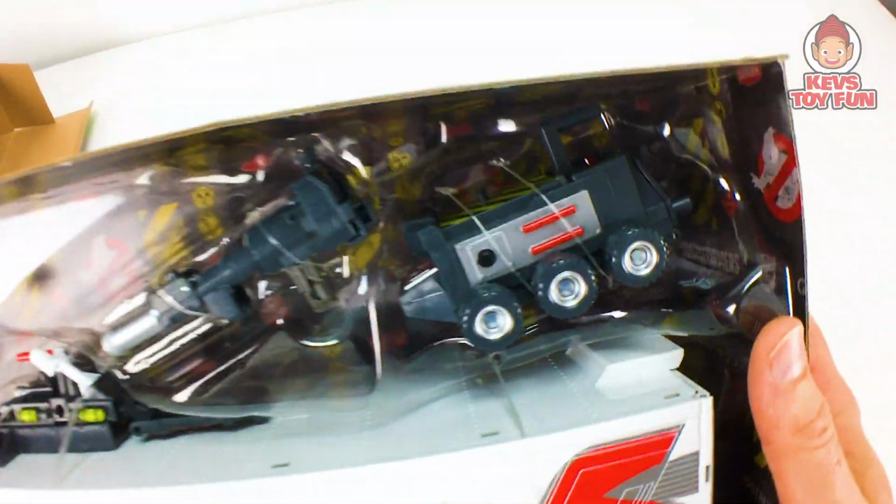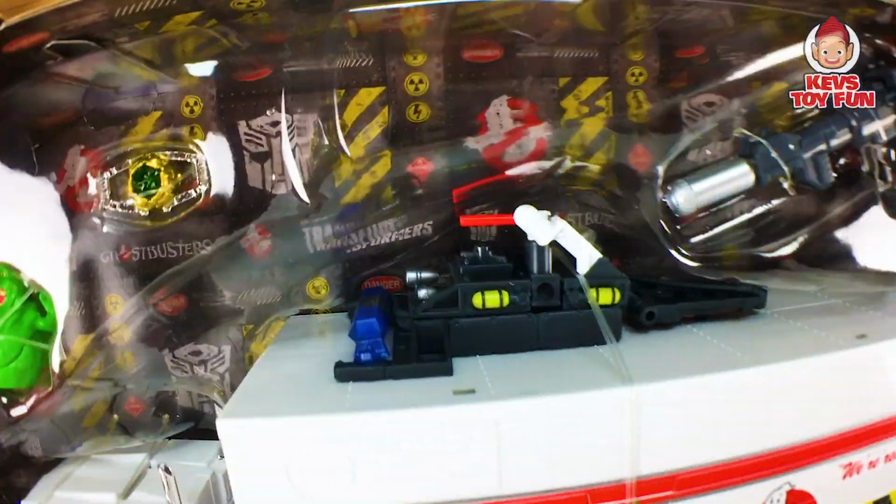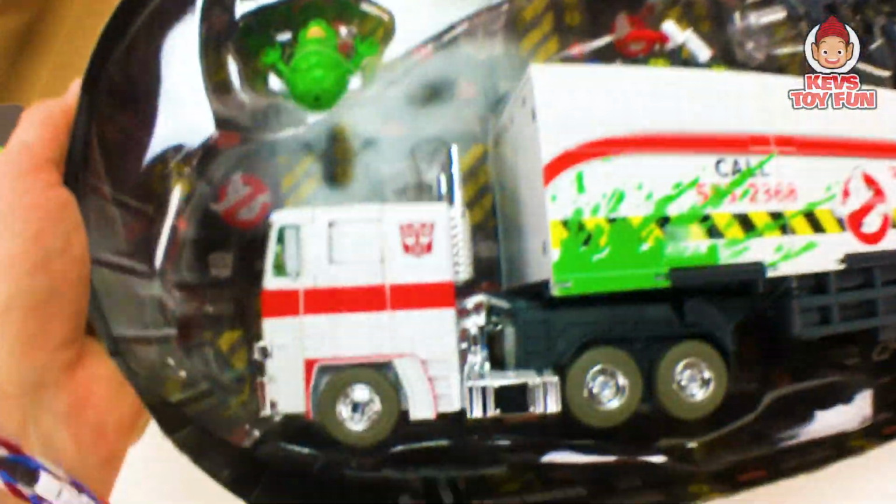Oh man, this is cool. Look at that, it's got a little robot there. Look at that blaster on Prime. That's pretty sweet. There was a Matrix of Leadership. There's Slimer, pretty cool. And there's Prime in the trailer. The thing's awesome, man.